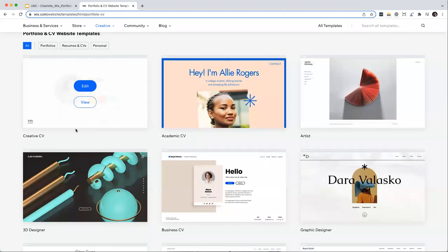So for today's purposes, I'm going to go ahead and select this one here. This is just a nice CV template. And when you're ready to begin building your site, you're going to hover over and click Edit. And that will bring you into the Wix editor. Let me pause here. Any questions on how we got to this point in the process?